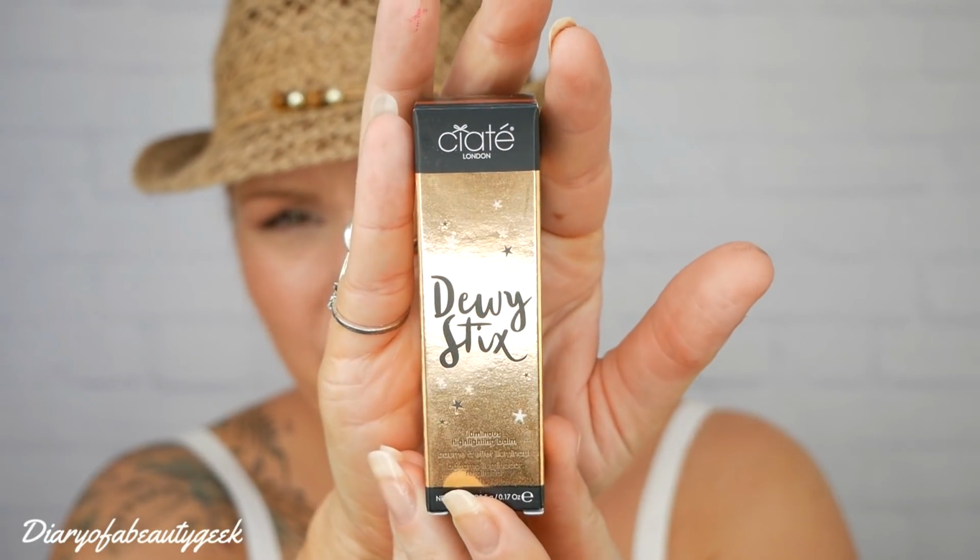It's CRT and it's a dewy stick. I just put it on my daughter as well and she is really glowy. Oh, it's almost, yeah, a dewy stick. It's like a natural sweat look. It is a little bit sparkly. I didn't expect it to be as sparkly, but it's that sort of natural glow.